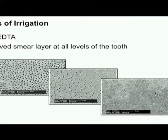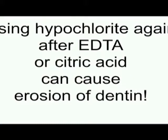But this is not enough for me and most of our colleagues, because we know that bacteria may still be hiding in the dentine, and we would like to do the final rinse. We would like to do the third irrigation of the root canal. And we have been using hypochlorite, and we have been using chlorhexidine for this.